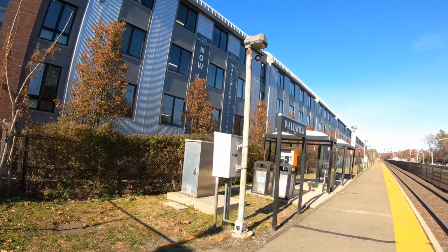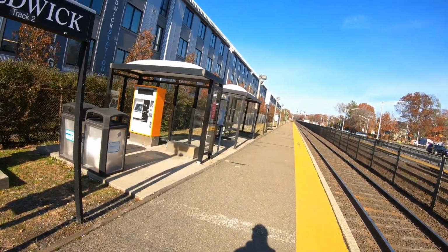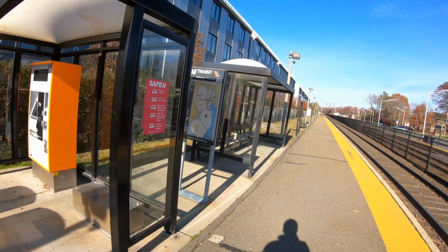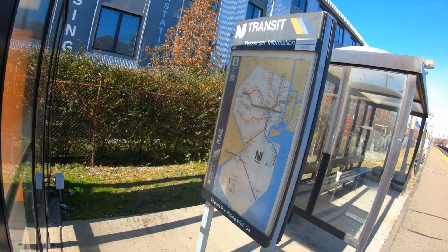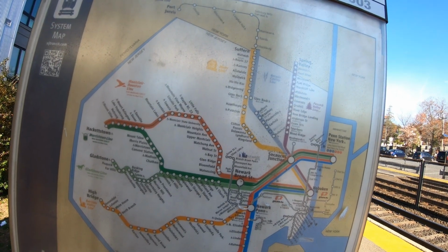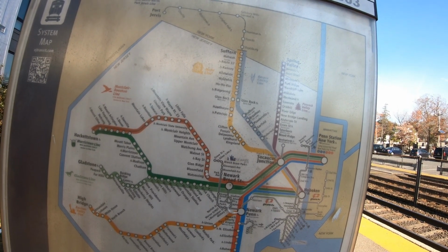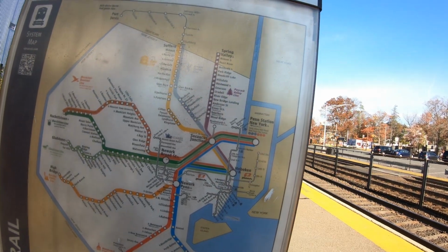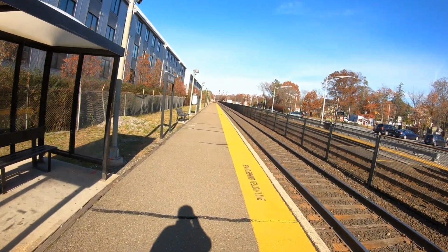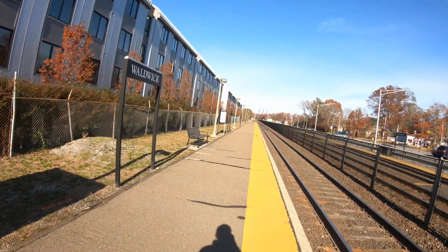Waldwick Station is the name of this apartment complex. It's big. Goes the length of the station. It's another transit-oriented development along one of the New Jersey Transit stations. Let's just show you where we are. Here we are on Waldwick, on the main line in Bergen County. Next station north is Allendale. Next one south is Hohokus, the only town I've ever heard of with 2 hyphens in its name. Dying to see what that looks like. So this is a simple low-level platform.